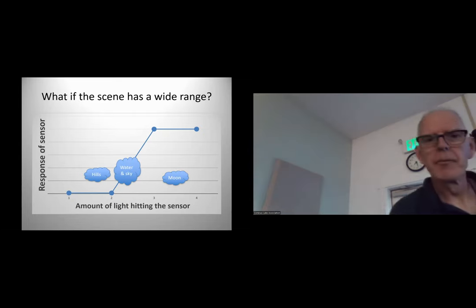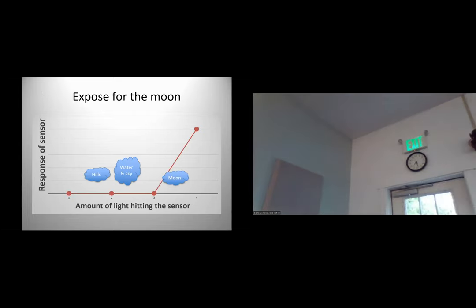That's one exposure. You can make another exposure where the moon is in this active area. So what we've done, we've either shut down the aperture, made it smaller, or made the shutter open for less time. Less light gets in, moon looks full. Okay, another image, the moon's good.